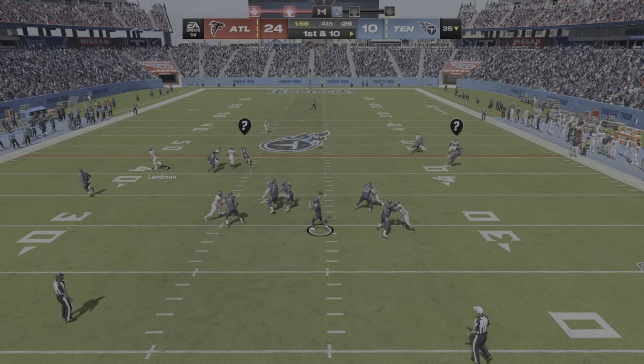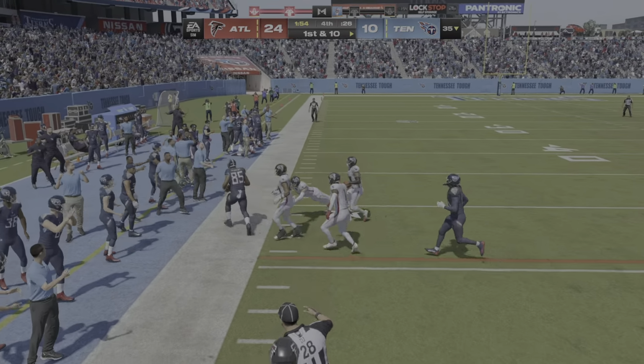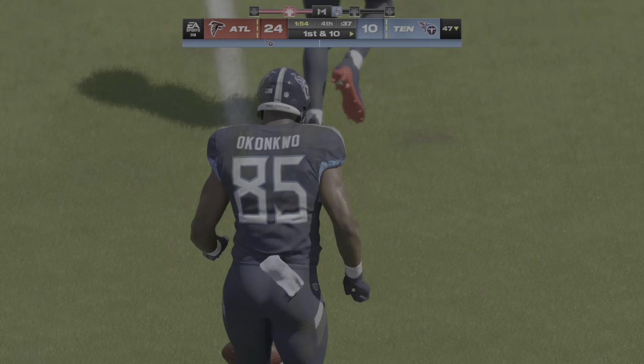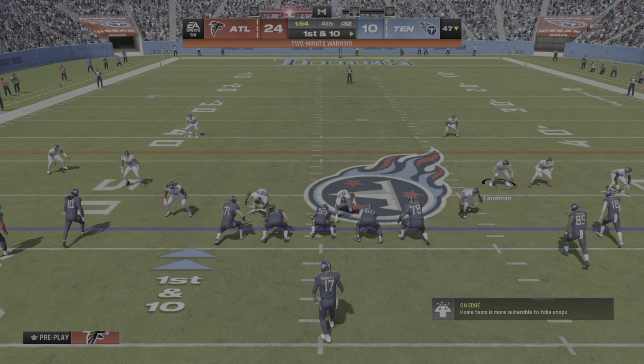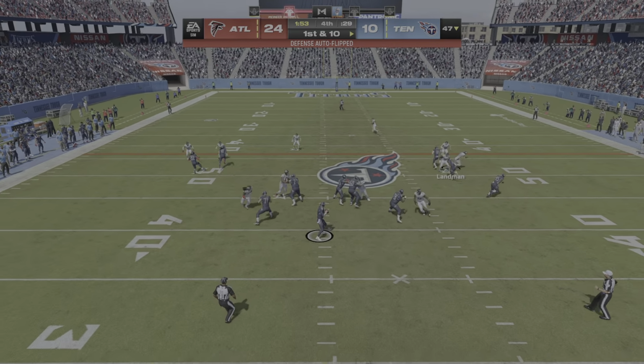To throw is Tannehill. A short throw taken in by Okonkwo. And he'll be out of bounds, but able to get it up past the 45. Clock management definitely critical here if they want to get back in this game. Absolutely agreed. They have to up the tempo in this case, down a couple of scores. Want to make sure they have a chance to win this ball game.